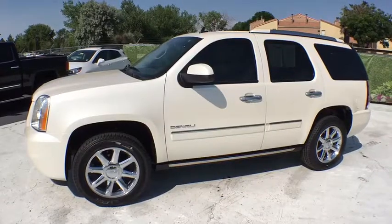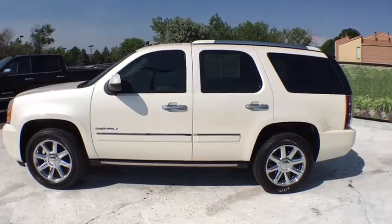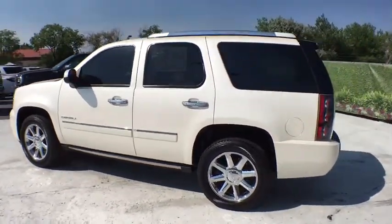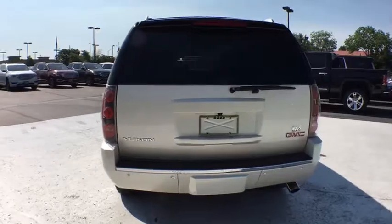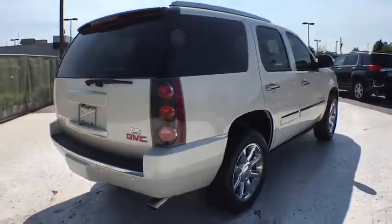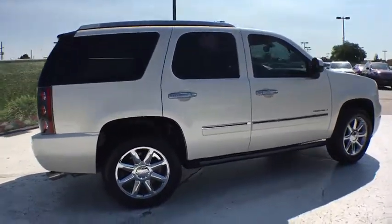The 2014 GMC Yukon. Peace of mind comes standard with GMC's 100,000-mile, 5-year powertrain warranty and Yukon's 5-star frontal crash test rating. Boasting a Vortec engine with active fuel management, flex fuel, Yukon is agile and capable. This vehicle has less than 20,000 miles. Here are some of this vehicle's great options.